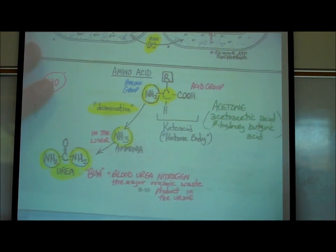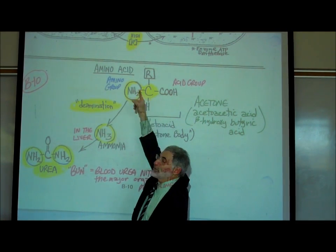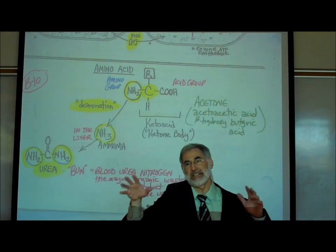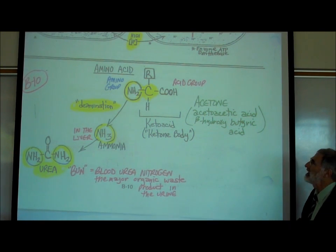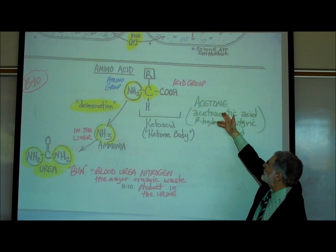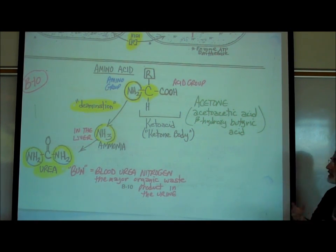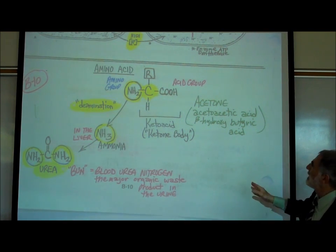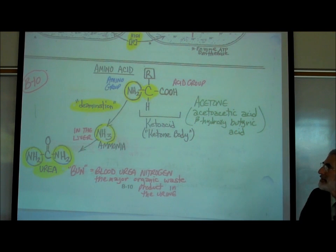Now there are many keto acids. That's because there are 20 different types of amino acids, and when the amino group is removed, it forms different types of keto acids. The keto acids include acetone, acetoacetic acid, and beta-hydroxybutyric acid. All of these are mentioned in your book, but I especially want you to know acetone. It's easy to remember, and it becomes very important clinically, as we'll see.